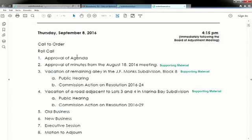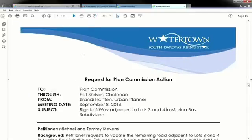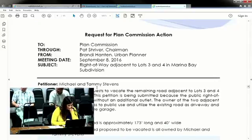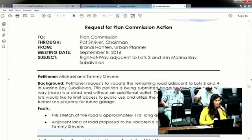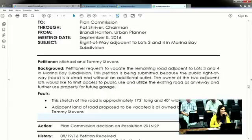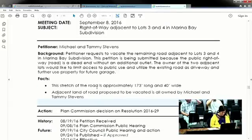Next item on our agenda is another vacation of a road adjacent to lots 3 and 4 of the Marina Bay subdivision. Oh boy, we got some work to do. Okay, so the petitioners, Michael and Tammy Stevens. Are we good to go? Yep, go ahead on this one.